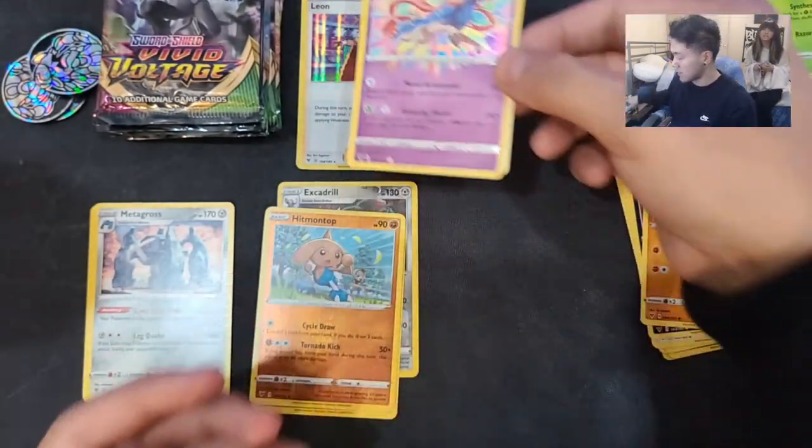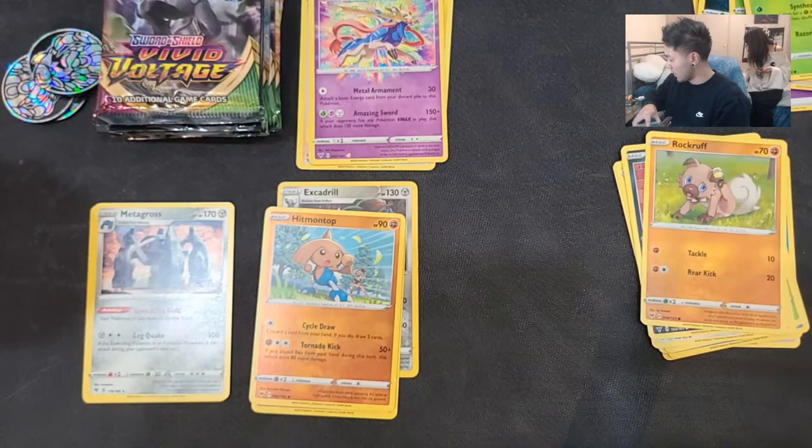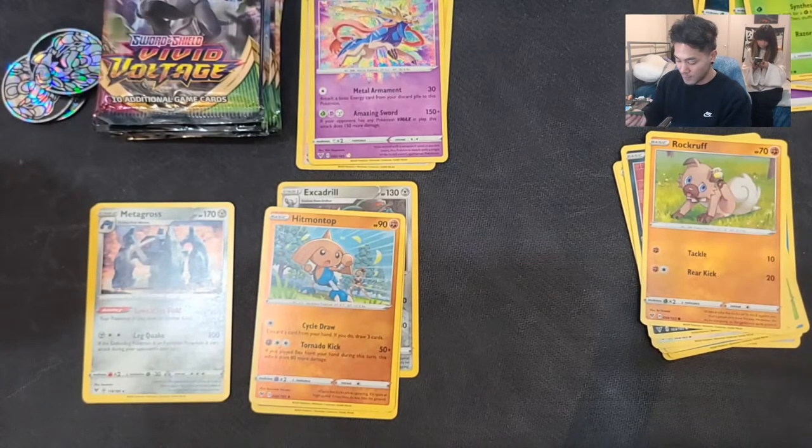Actually, I forgot some of the sleeves at Jesse's house, so I'm gonna have to just grab the sleeves from these Pokemon that I don't find amusing, really. And then we'll use these packs for that.